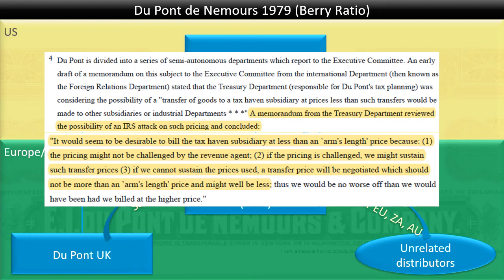But it doesn't surprise me so much that this was what was written into memoranda back in the 60s. What surprises me is that it comes to court and you still fight the case with dry eyes, pretending that your prices are indeed by luck at arm's length. Let's look at what DuPont has argued, because they first leaned towards a resale price method.